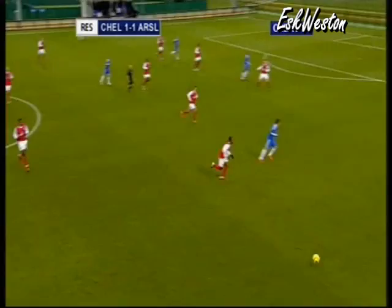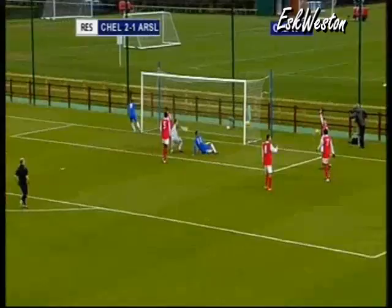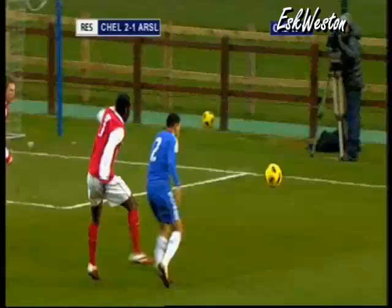Clifford. Salah again, a teasing ball in, only half away. Clifford going again, showing good strength across the face of the goal, and that's an easy tap-in for Lalkovic, and Chelsea are ahead. Easy finish, but in the right place at the right time. Determined run from Clifford. Lalkovic for 2-1.